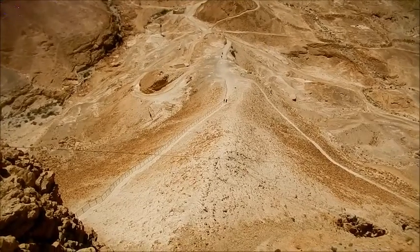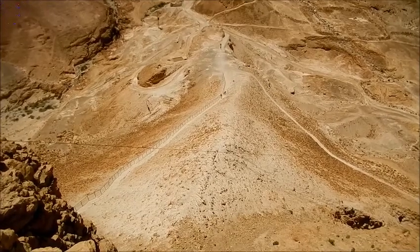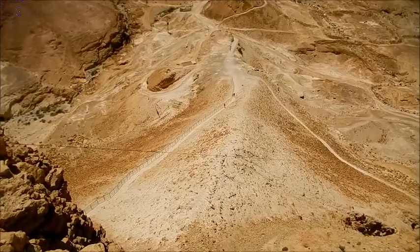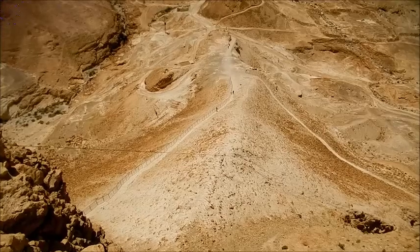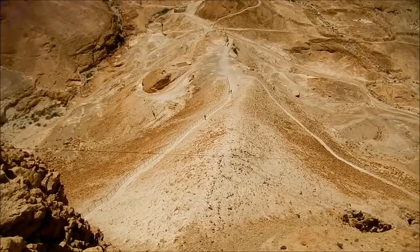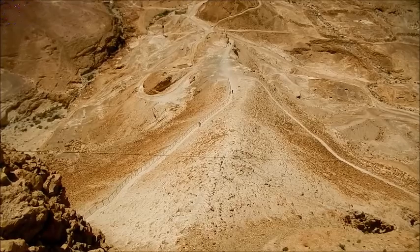This is the ramp looking down on it, and right here in this area is where the Romans breached the surface of Masada and climbed on top. You can walk up the ramp. You can see people doing that now. You have to enter that from the Arad side, which is about a 30-mile ride from here, maybe longer, maybe 45 miles.